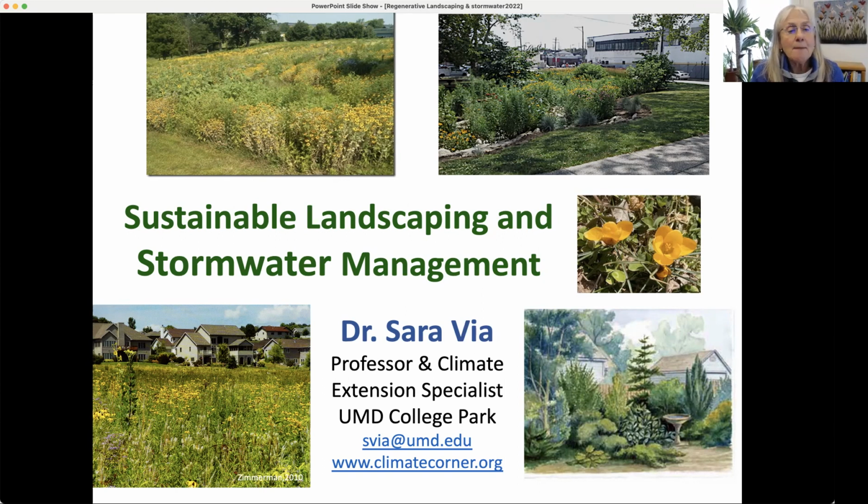And we're going to talk about sustainable landscaping and stormwater management today, because there are four interconnected environmental problems that really require that we rethink the way we are landscaping residential settings.